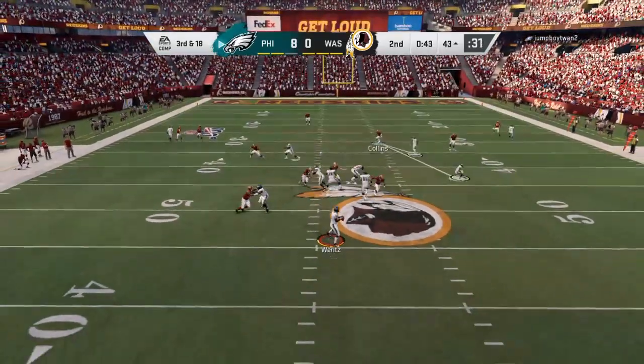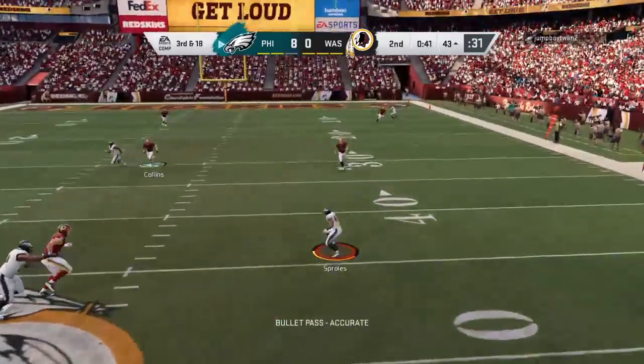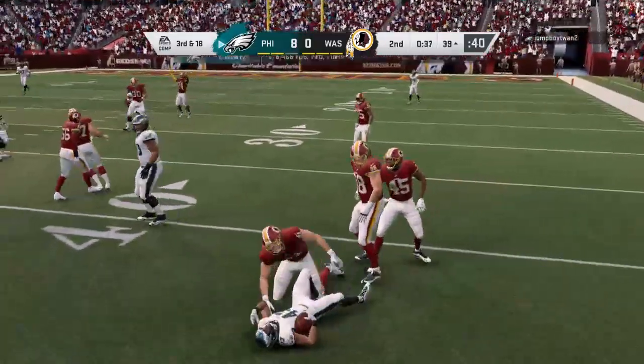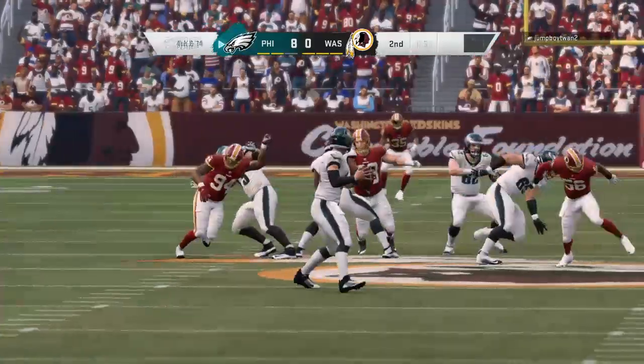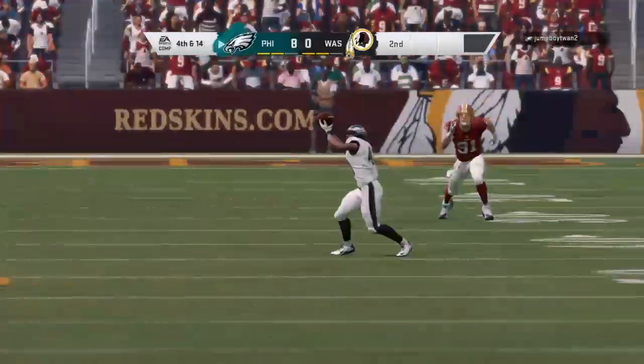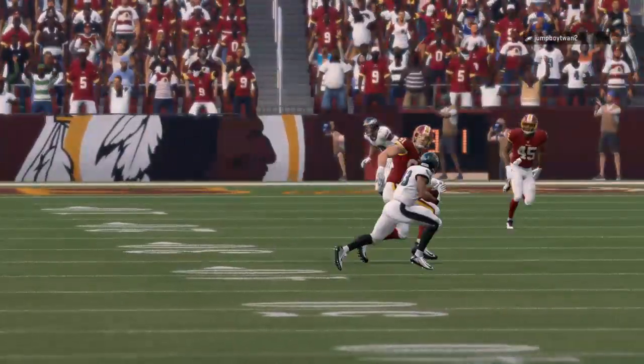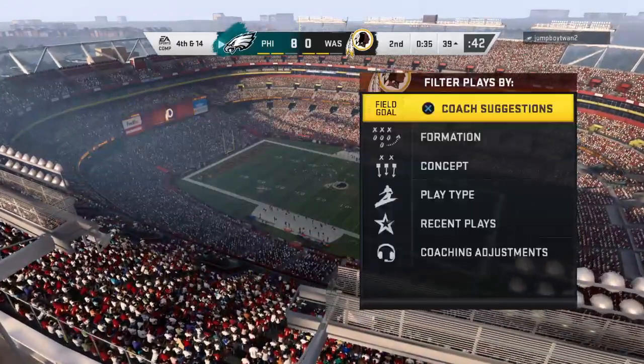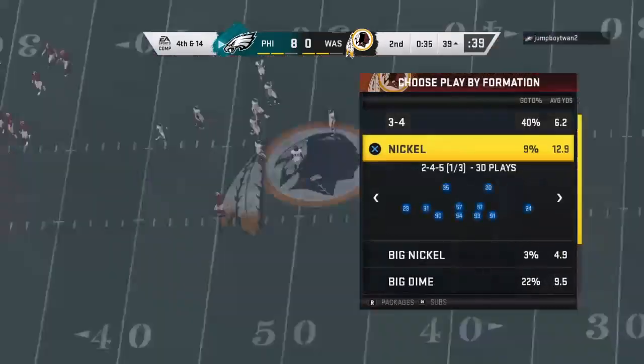Working from the gun, Wentz, looking for his running back, and he's got it. A gain of 4 on the play, and that's going to make it 4th down. The Redskins now going to use the first of their 3 timeouts as the clock will stop with 35 seconds to go in quarter number 2.